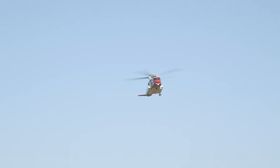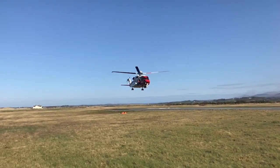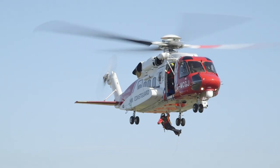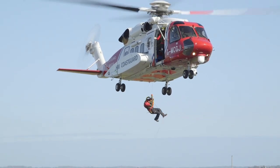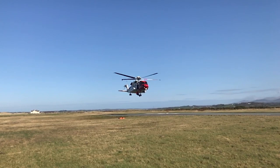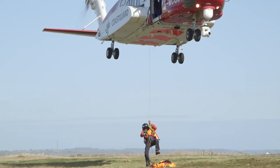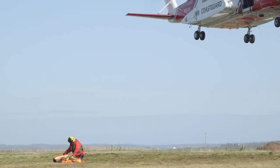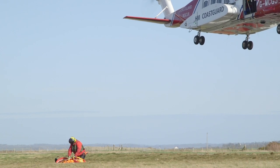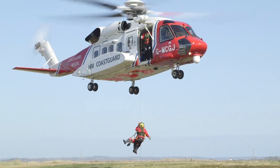Today the crew are practicing their winching skills using a dummy instead of a real person. The pilots skillfully hover over the area just above where the dummy is. Tomo clips himself to the winch and John carefully lowers him down. Tomo would then check how poorly the person on the ground is before winching both of them back up to the helicopter safely. Nicely done, team.